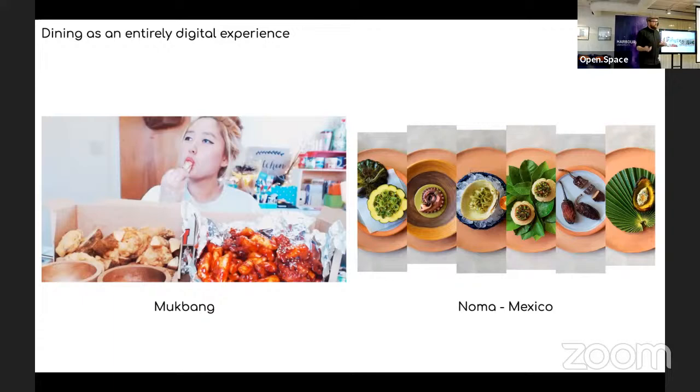And it comes with all of the baggage that all of this always comes with, where serious food people tend to look down on these kinds of social interactions online of people, particularly non-Western people, doing silly things with food. And the West likes to be like, oh, look, that's so funny. But it's a different way of dealing with food. But the West loves stuff like Noma, which is also an entirely digital experience.